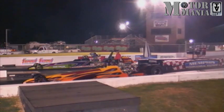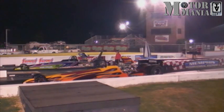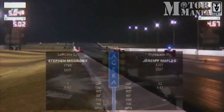There you go. Here's the champ, Stephen McCrory, taking on Jeremy Maples out of Coweta, Oklahoma. Oklahoma, I bet he's seen a couple of twisters or two. I'll tell you what, absolutely. Well, lightning don't scare him. No problem at all. Look at that.